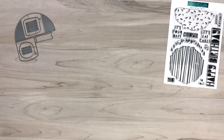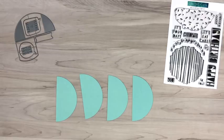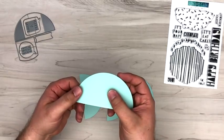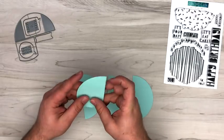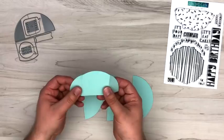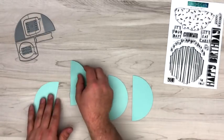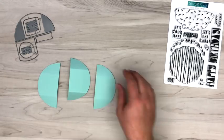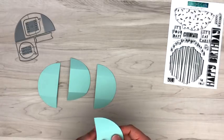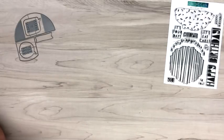So like I said, you're going to have 1, 2, 3, 4. You're going to cut those half circles out 4 times, and it's a little hard to see on the video, but you can kind of see it faintly. But there is a score line on there, and you can see how easily that scores down. And you'll do that to each of your 4 little half circles that you've cut out. And there you go. So you can see that those score lines were really easy to fold.